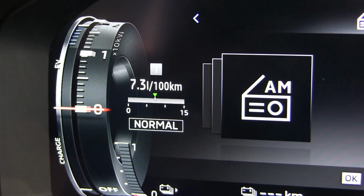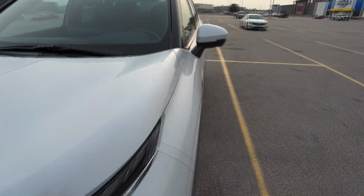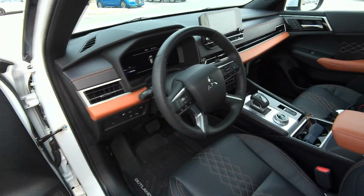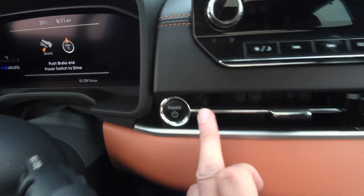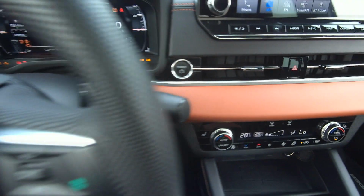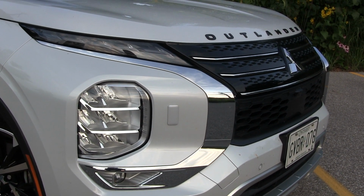Yeah, Bose. And it sounds great. Great looking steering wheel. Everything laid out logically. Ergonomics are really good. Seats are comfortable, very supportive. And again, I'm impressed actually with the level of quality in terms of the materials they're using for the interior. And outside, also really nice looking SUV. I like the angles. It's not just rounded, it's got edges to it. And I think that makes it look a little bit more aggressive, a little bit sportier. It's more stylish and more modern looking, I think.